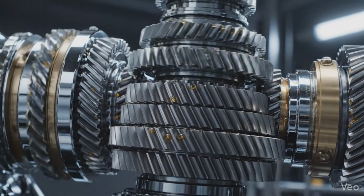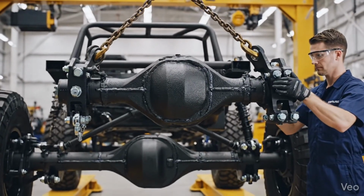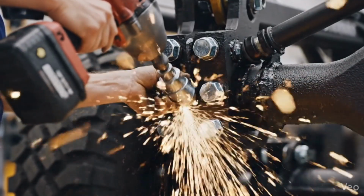Advanced transmission systems deliver seamless power. Solid front and rear axles built for true off-road dominance.